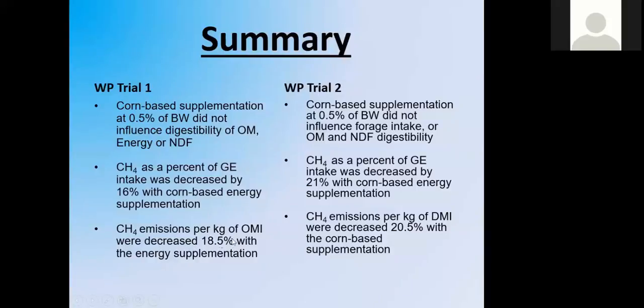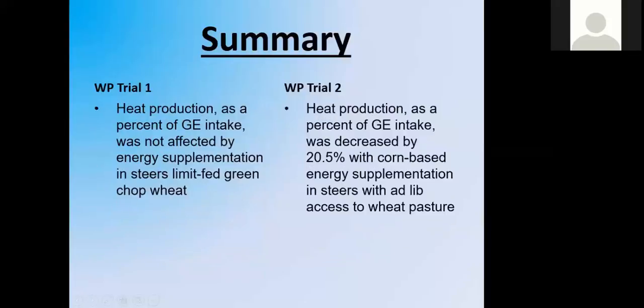Again, methane production per unit of organic matter intake was decreased about 18% in the first trial and was reduced about 20% in the second trial. In trial 1, I didn't present this data, but the heat production as a percentage of gross energy intake was not affected by energy supplementation. But again, remember, these steers were limit fed the green chop wheat, did not have ad lib access to their forage. However, in the second trial, heat production as a percentage of energy intake was decreased about 20% with the corn-based energy supplementation.